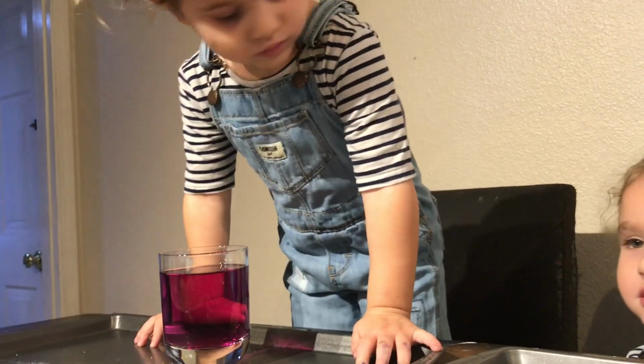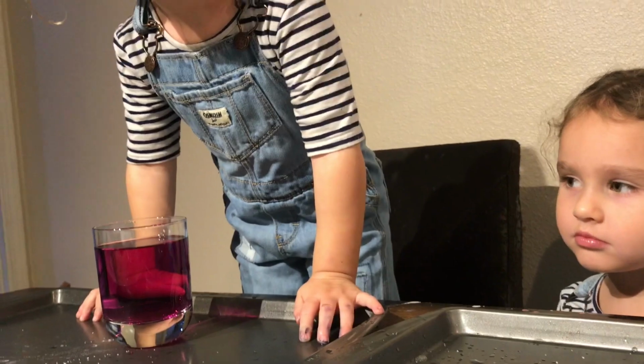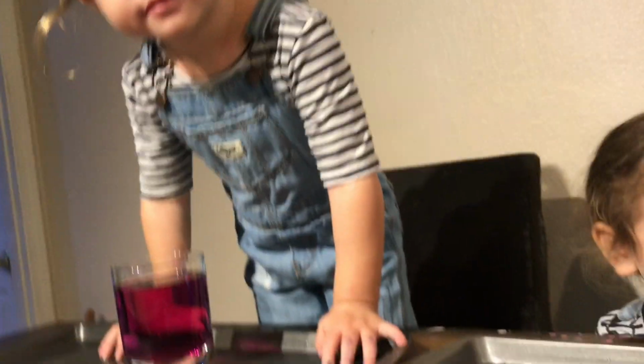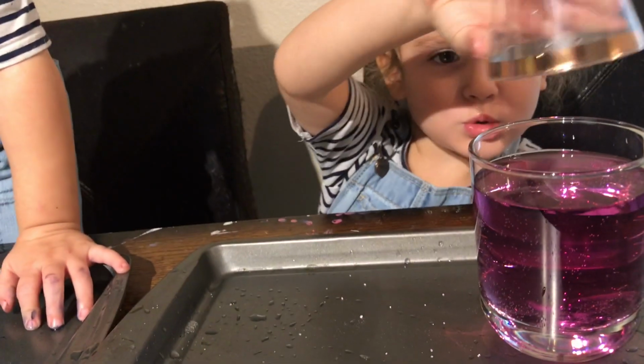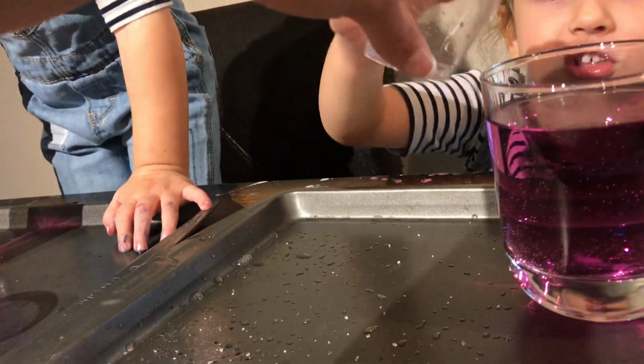Pink! But what color is your solution? Pink. If it's pink, it says it's slightly acidic. Wow. All right, guys. So we're going to make another solution. Here's some soda.